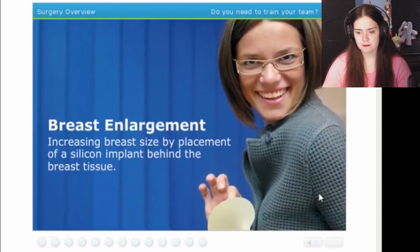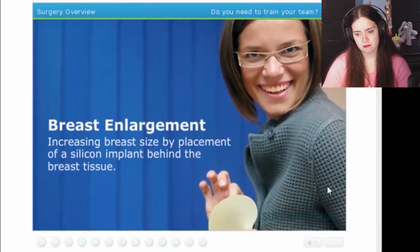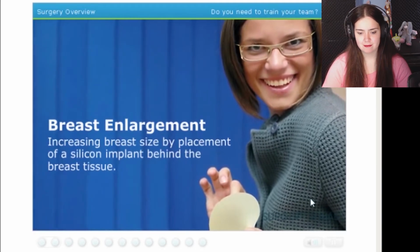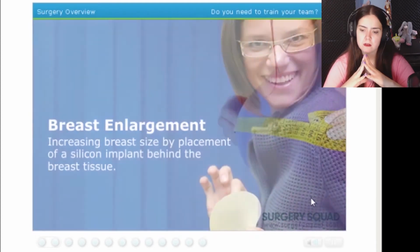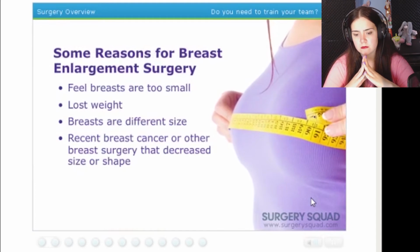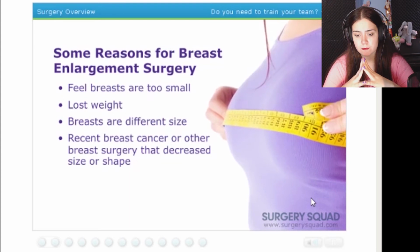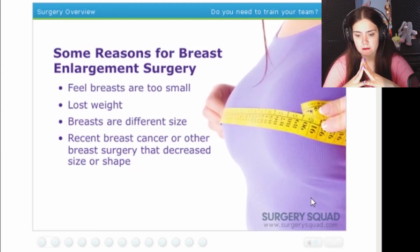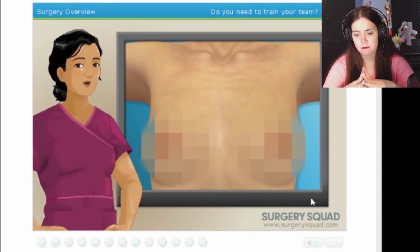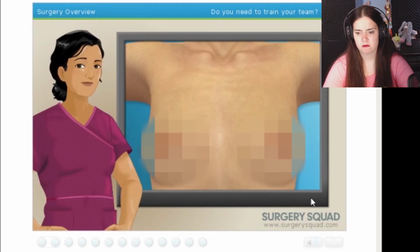Breast enhancement surgery, also known as augmentation mammoplasty, involves increasing the size or changing the shape of a woman's breasts. She looks happy. Through the placement of silicone implants under the breast tissue or under the chest muscle behind the breast, the surgery can give a woman fuller breasts or restore breast volume lost after weight reduction or pregnancy. It is also done to equalize breasts that are different sizes or as a reconstruction after breast surgery, such as a mastectomy. Aww. Our patient has recently lost weight and feels that her breasts are now too small. She has chosen to augment them through surgery.